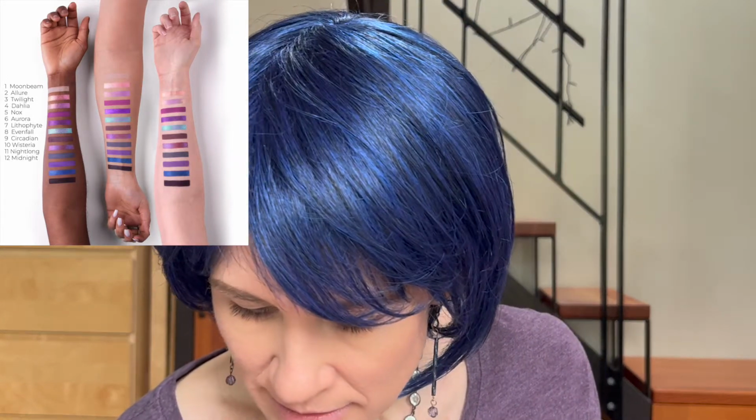And it does say, so it's 6 mattes, 3 classic metallics, 1 duochrome, and 3 multichromes. And I don't really see the multichrome in these. So we'll swatch these and we'll see what happens. All right, hopefully I'm getting these right.